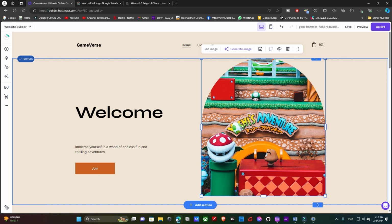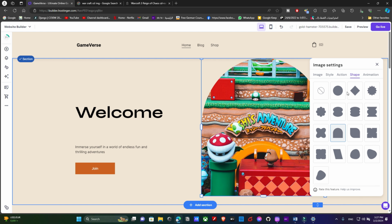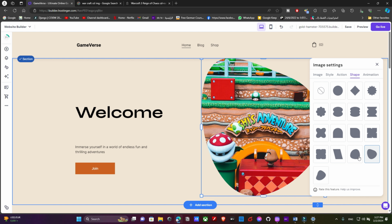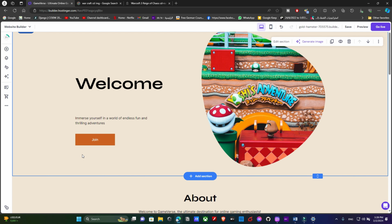So let's go to this image here because I don't like the layout for it. I'll go to edit image and I'll go to the shape, and let me choose the shape that I always like to give for my website. Things like this are very, very beautiful. So I will leave that one here, and look how modern and fashionable it became. So now this is an untraditional shape that I can have for my site.